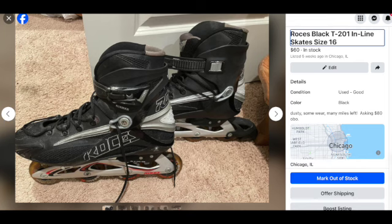And lastly, on to Facebook Marketplace sales. This was a pair of inline skates that I found on sale for only $4. The catch was they were size 16, so I had to sit on them for a while, but eventually someone came along and paid me $60 for them.